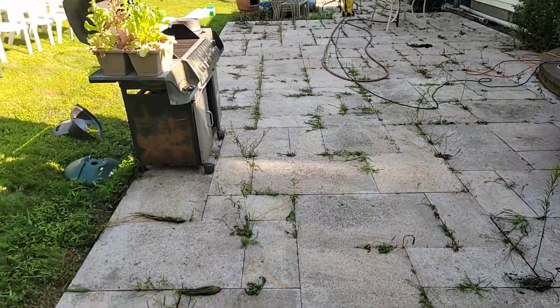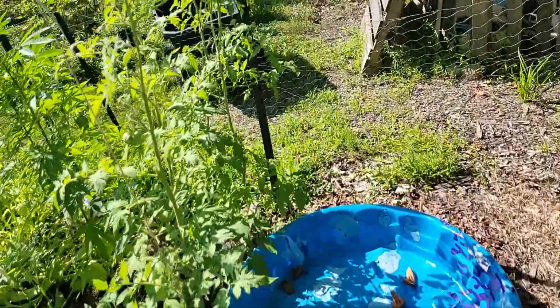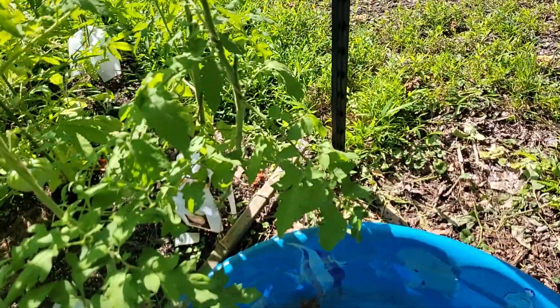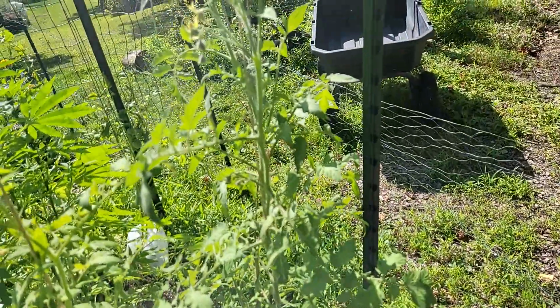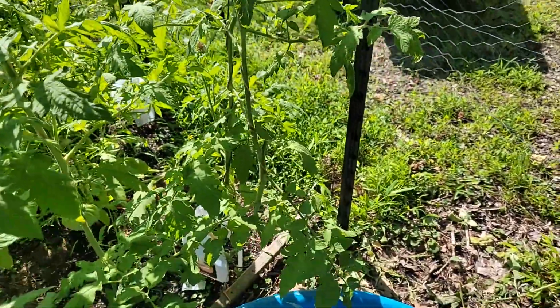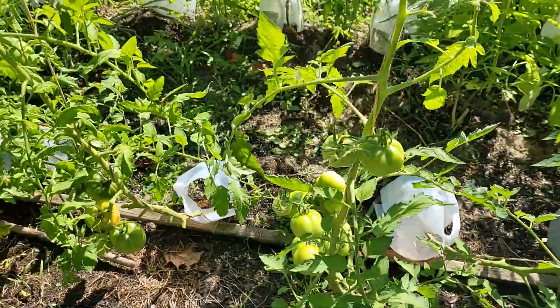All right, let's get to the garden, shall we? This will be in no particular order. It'll be a mix of highs and lows. Let's see, the first low. This striped German tomato has nary a fruit on it. There's flowers, but definitely very slow on the fruiting side. Most everybody else has fruit.